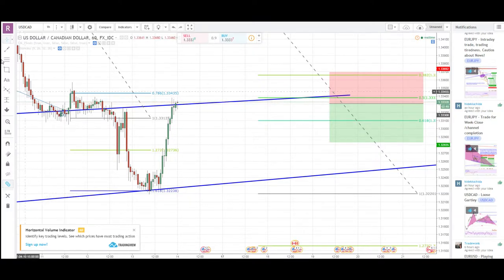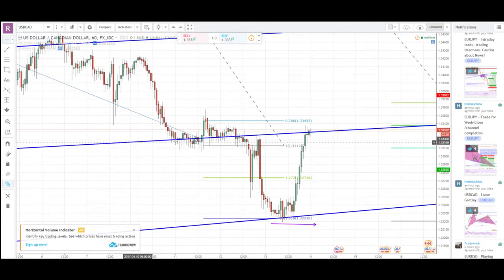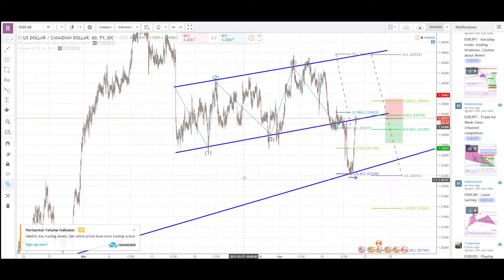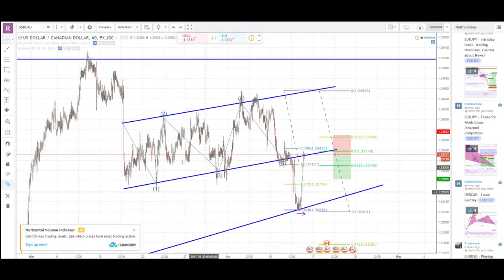My buy order was right here, and price actually came back retesting the previous channel, and those are more than 110 pips. As you can see, price is respecting patterns really nicely. Now I want to talk about this channel.